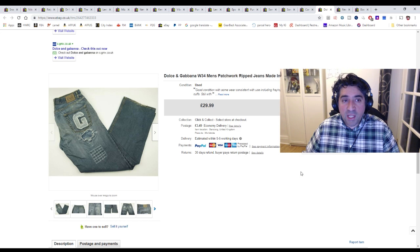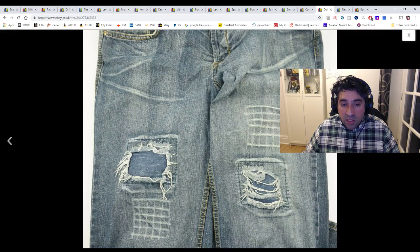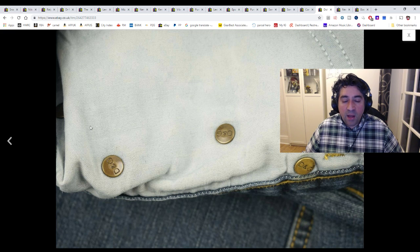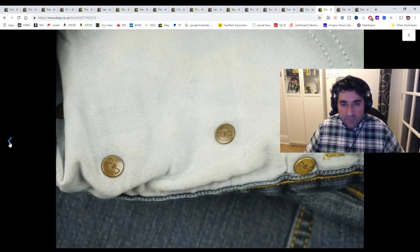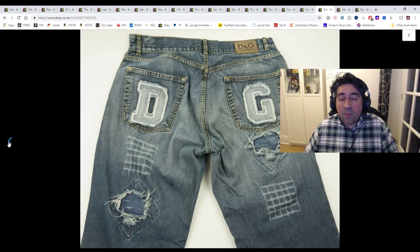Another pair of jeans. This time it's a pair of Dolce Gabbana jeans. They're patchwork jeans in good condition overall, apart from the cuffs being really worn, so where they've been caught under someone's shoes, where they're a bit too long for them. But I did really take care before listing this item to ensure that I was satisfied that it was a genuine pair of D&G jeans, because whenever you're listing any designer brands, it pays to be sure.